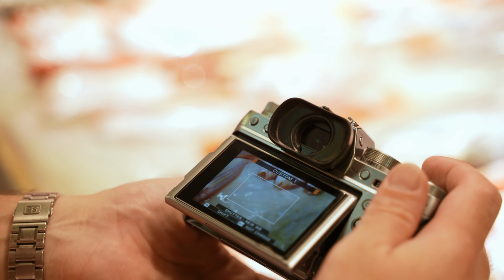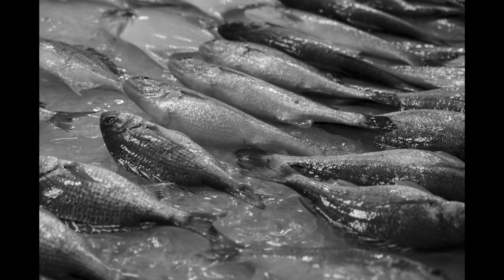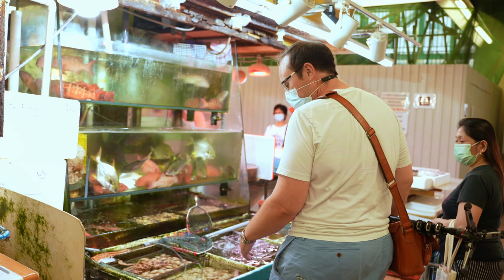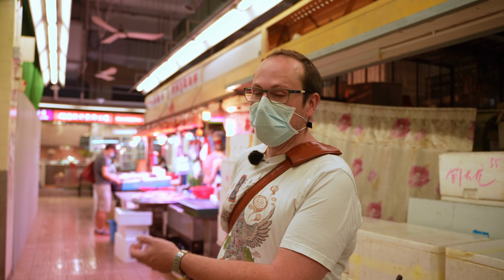I do love that the Fuji makes it so easy to take a white balance setting. Boom, these weird lights are fixed. Oh, flower crab. These guys are really expensive but delicious. So as a seafood lover, I love these kind of markets. As I said though, the one here isn't the best. There's much better places to buy seafood, and if you really want to get nice stuff, you need to be here like at first light, and I'm normally still in bed at that time.